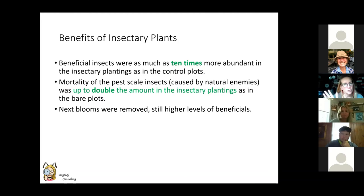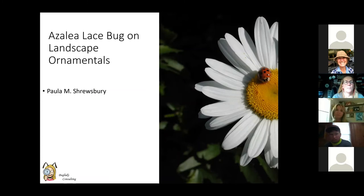But the focus of a lot of this has been showing that just biodiversity can help bring in beneficials to help manage a lot of pest issues. Now, Paula Shrewsbury down at the University of Maryland, if you've not followed her work, and I'm not going to go into a lot of depth, basically in a nutshell, she found what everybody else has found: that if you plant biodiversity out, it will bring in the beneficials and help control pests. In this situation, they were looking at azalea lacebug. She has a paper specifically talking about textural differences in plants and different heights and attracting beneficials. So that's some very interesting information.